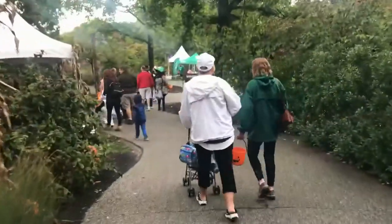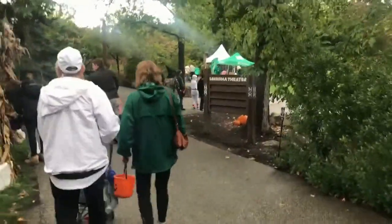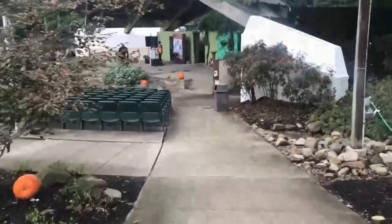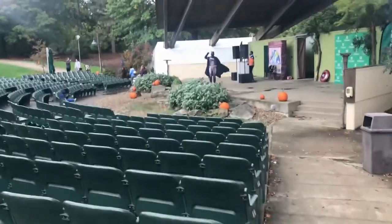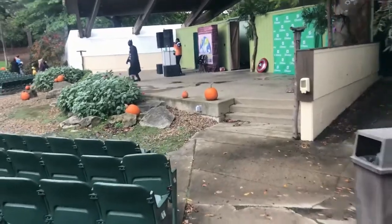The trail continues on to the amphitheater over here, and there is a whole lot of fun happening down here. Make sure you make your way down here. There is a Batman dance party going on down here. Have fun. Are you a pterodactyl? A fish?